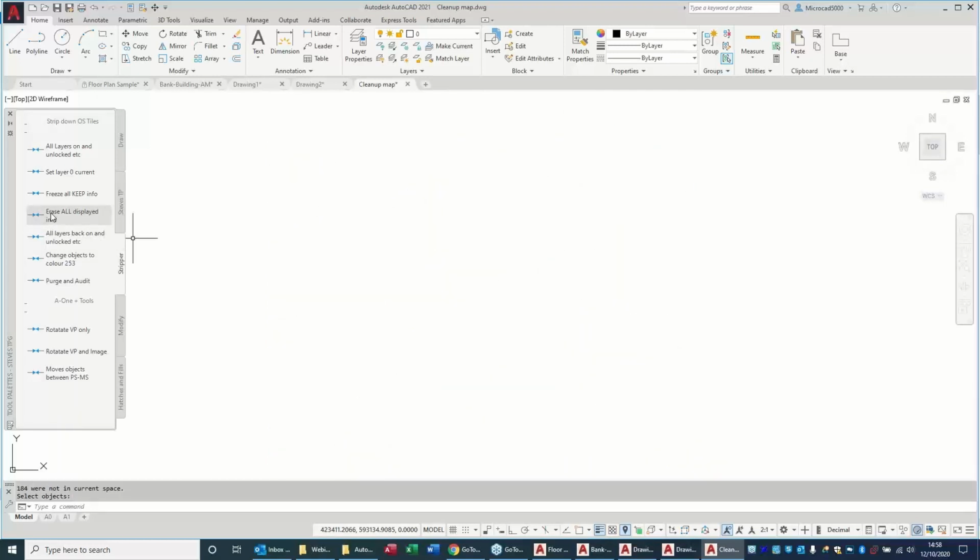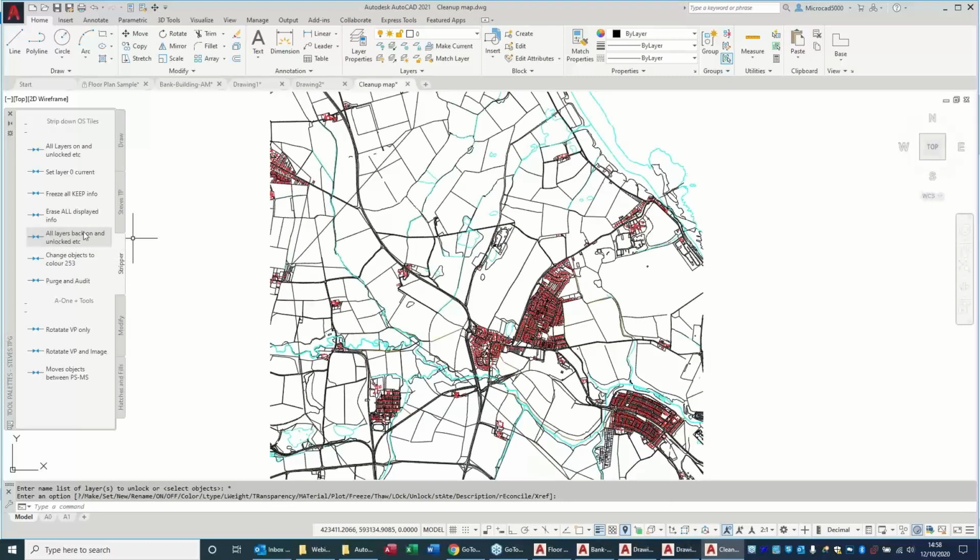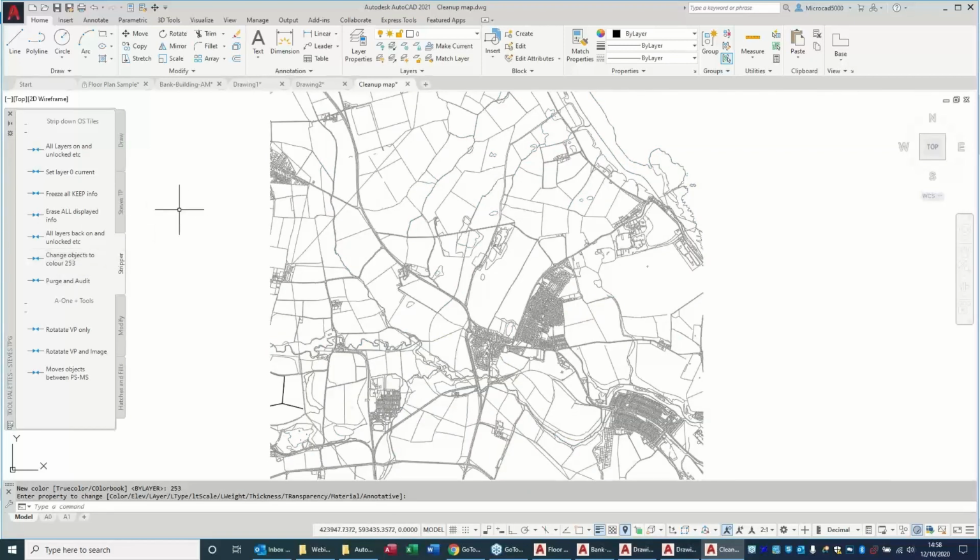The next button, when I click that, should thaw some layers. So fingers crossed, there's actually something there. Let's have a try. So turn all the frozen layers back on again. Yay, we've got some information there, fantastic. And then change the color to 253 because they wanted to use this as a backdrop to place their work on top of it. Click. Let's change the color look.